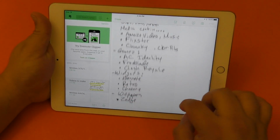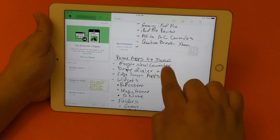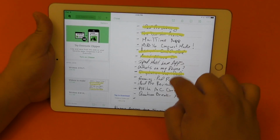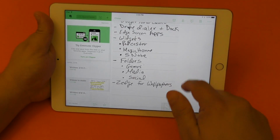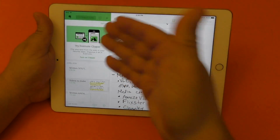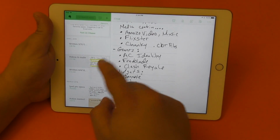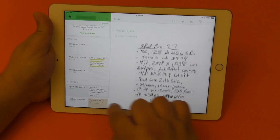I also like the fact that it syncs with my Galaxy Note 5. So all the notes that I do, like see here, all the notes that I do for future videos, they're all automatically going to be synced to the cloud, and I can have access from any device that I have Evernote. Of course, I just have to make sure I'm using the same account and I'll have access to it.